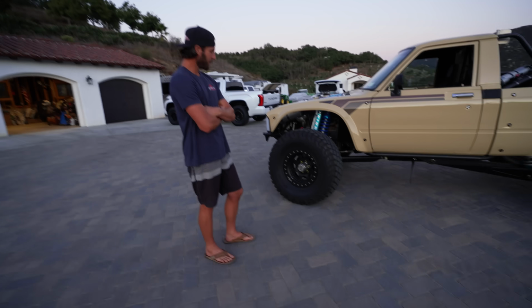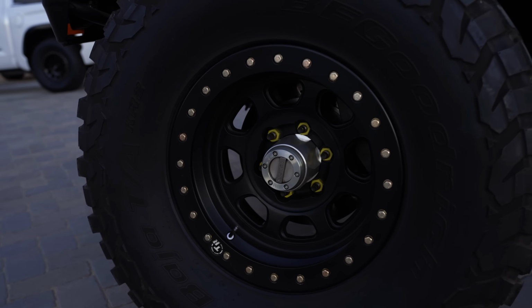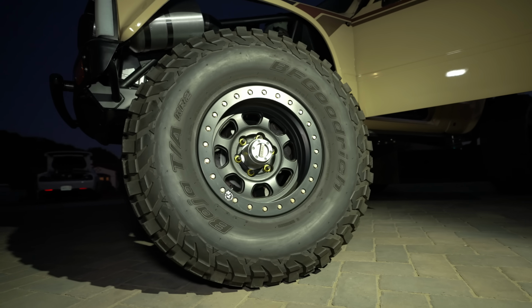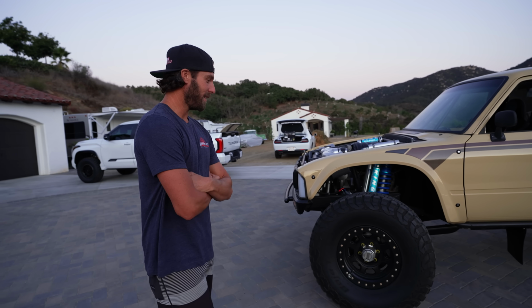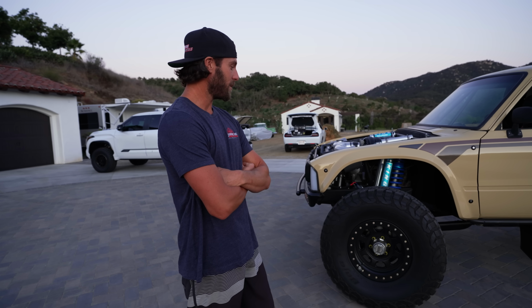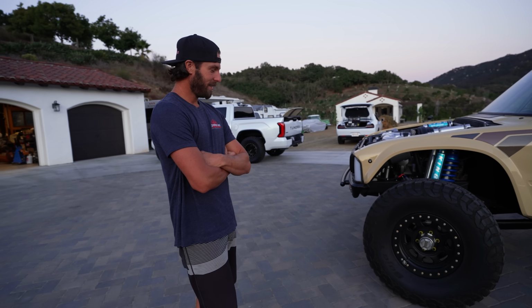So, dude, what about these wheels, man? These things are clean. I'm the biggest Trail Ready fan in the world and believer. In my opinion, they've always made some of the best, most durable wheels. They're not inexpensive, but they're worth it. I can't tell you how many times you pull the beadlock ring on and off and you never have a problem stripping bolts out. That's awesome. Yeah, they're good wheels.